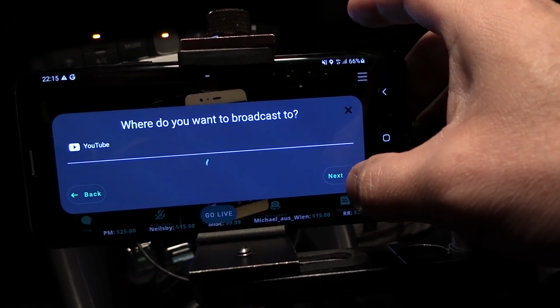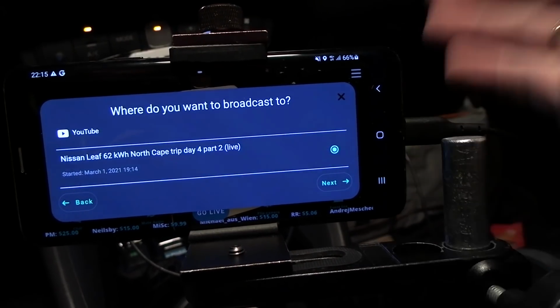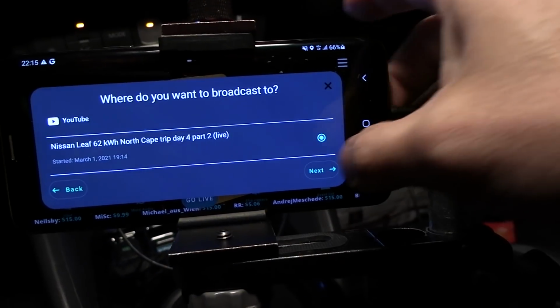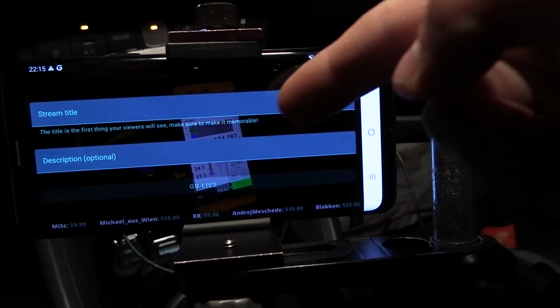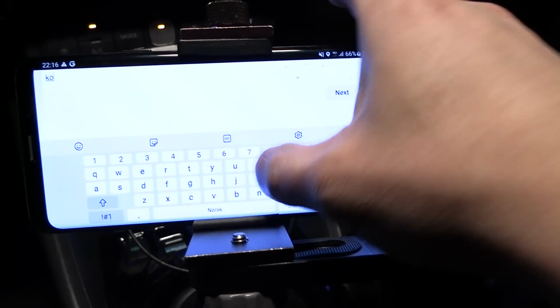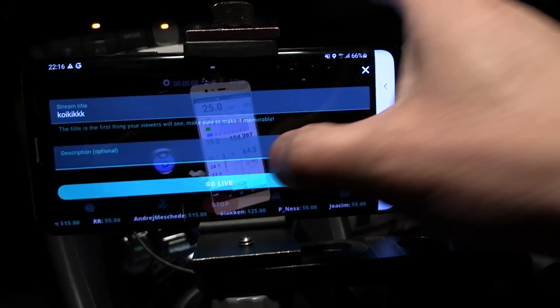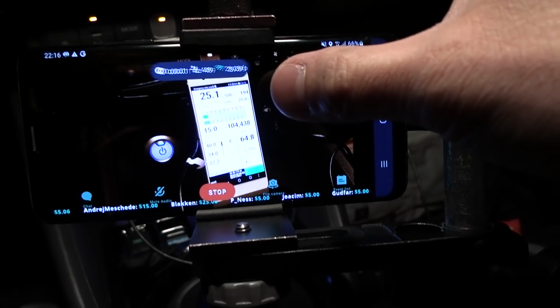Next, then we'll try to pull any active event. We have one active event. Why do you have to choose if there's just one option, really? No, stop that. Next, and then I already have an active event. It will still ask me about stream title, and this one is mandatory, that one is optional, so I have to just input some gibberish here. And then next, and then done, and then go live. But whatever I input there will not be in the live stream.